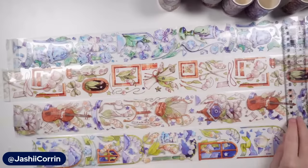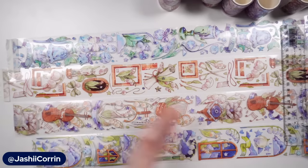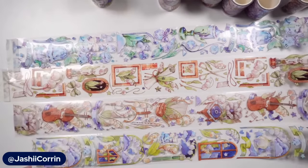There we go. Using my ruler to hold them down so that we can kind of see them. I feel like I really could have done this a better way, but you get a lot more of the pattern exposed if I do it in the horizontal, so I apologize. So those ones are looking pretty cute. We do have another one from this set, which we're going to have a look at too.